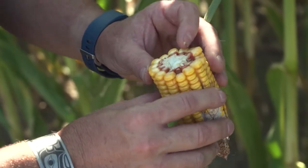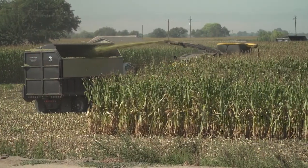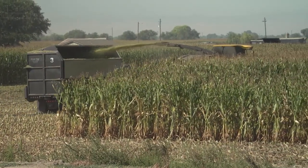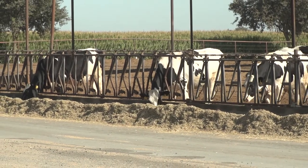They take 3 months to grow it, certain varieties 4 months sometimes, and there's a lot of money in it, and they've got to get the best feed quality out of it. That's to survive in the business. That's just what it is. Here in California, we're blessed with high yields, big corn.